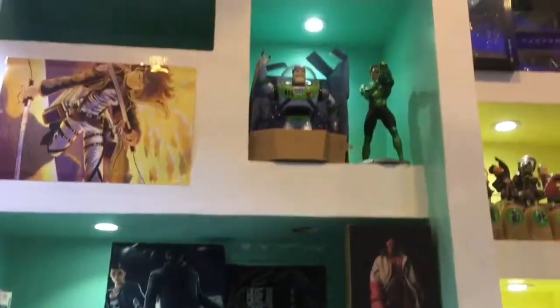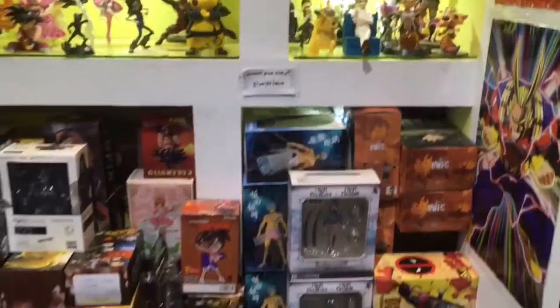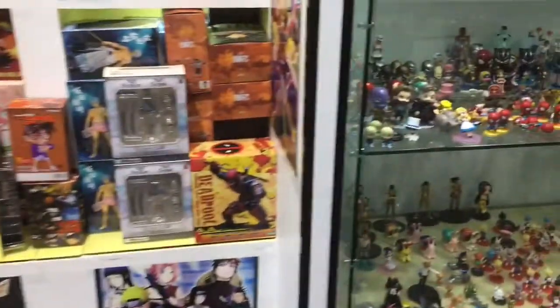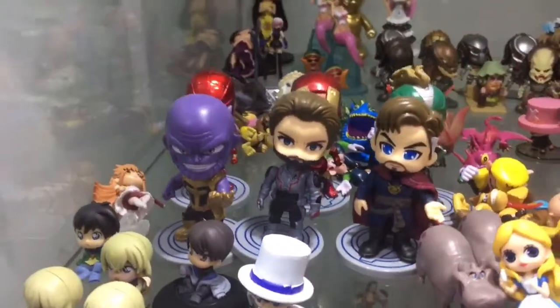Now, as you can see, they have a good collection of Funko Pop dolls. But they have an extensive collection of anime characters, ranging from Goku to Pokemon. But they have Marvel and DC variety as well. If you like the anime rendering of Marvel characters, they've got these dolls as well over here.